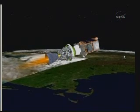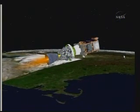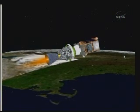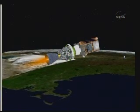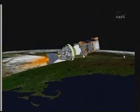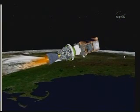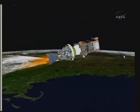Up on 7 minutes, 35 seconds into the flight. Altitude now 107.8 nautical miles. A downrange distance of 1,020 nautical miles and velocity of 15,773 miles per hour. About 2.5 minutes remain now in this first burn of the second stage.